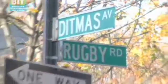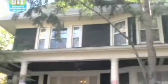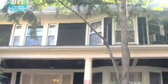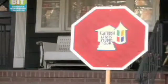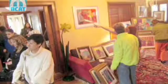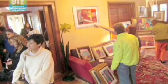Karen Friedland is talking about Victorian Flatbush, an area in Brooklyn known for its Victorian-style homes. It's in this neighborhood she and several artists started the Flatbush Artists Studio Tour. And on November 7th and 8th, nearly 400 people went from studio to studio to take in the artwork of 23 artists. I lived in this community for 20 years, and I've met the most vibrant, dynamic, creative people that I've ever known in my life.